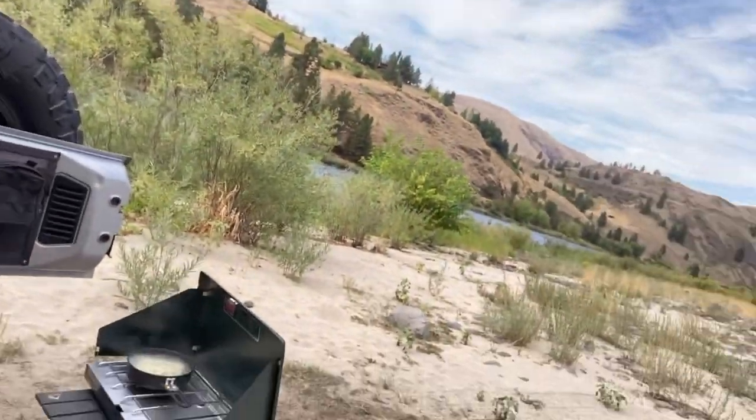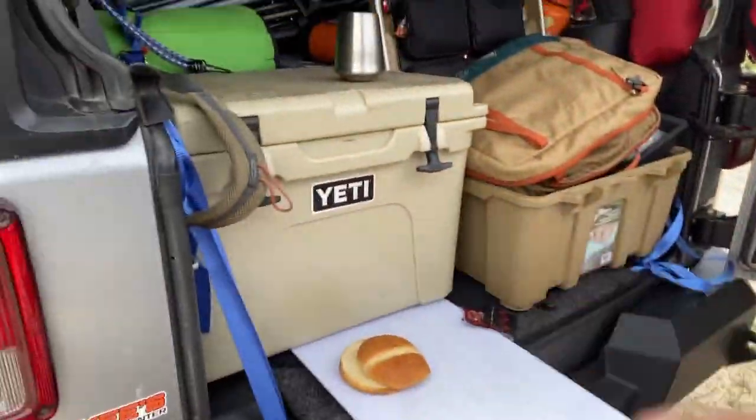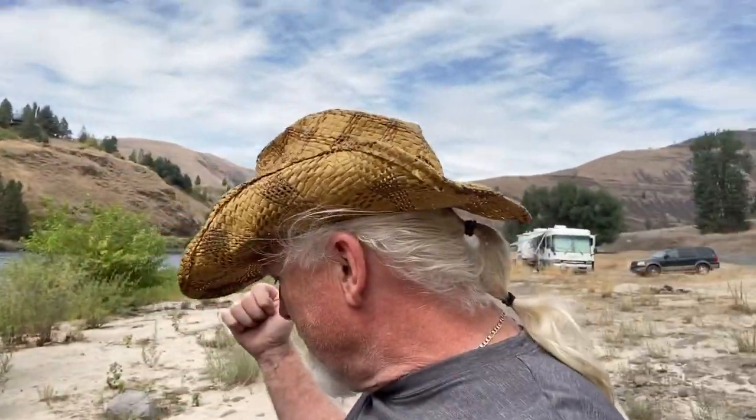So anyway, we're getting a little food going. Hong's gonna have some soup. I'm gonna make a little sandwich here on the side of the river. And then we're gonna skedaddle down the road to get to Kelly Creek and have us a really good time.